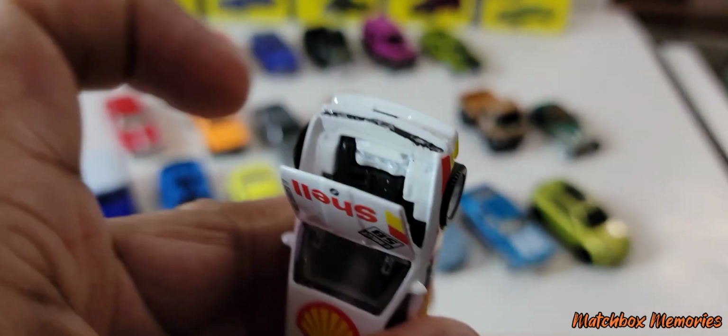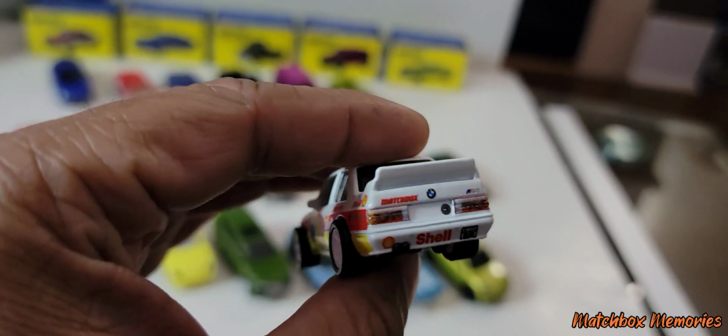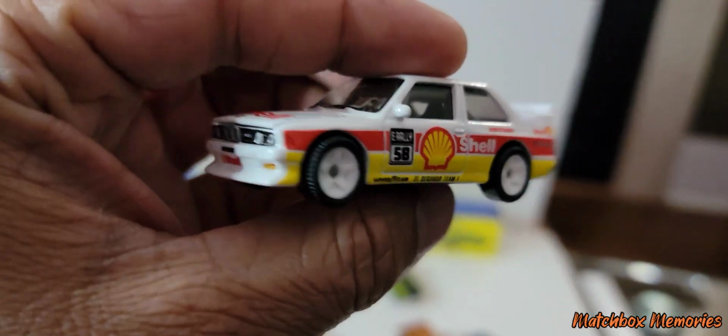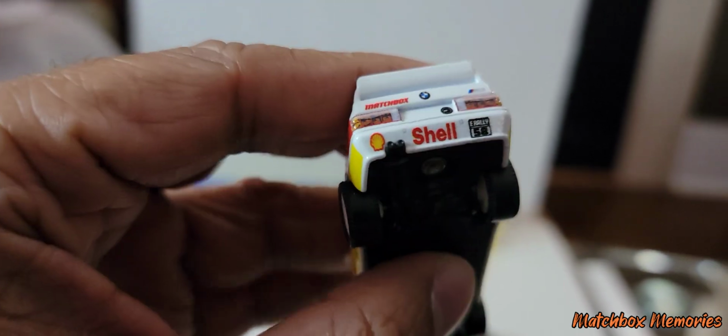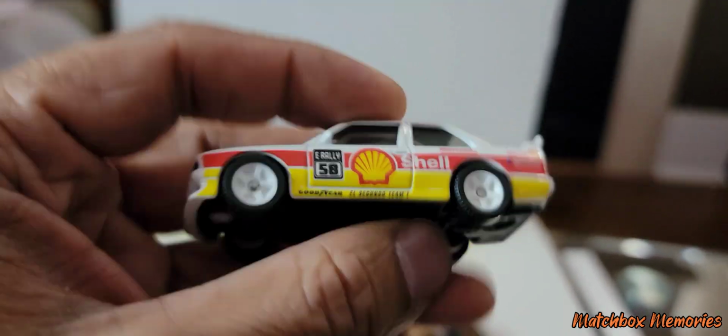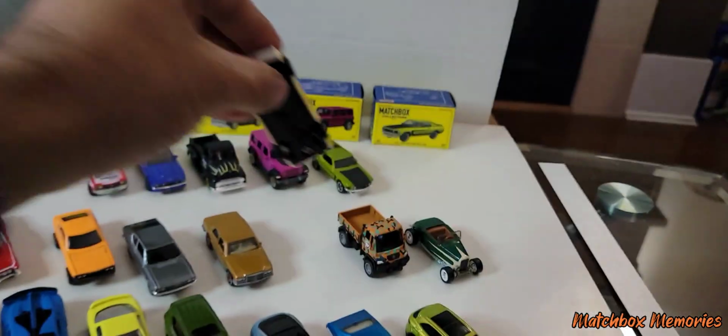Looks like it's a moving part. It's got an opening hood. Not very detailed. But look at that. Fully done up. Lights, rear lights. Livery all over the car. Beautiful. Absolutely gorgeous. Well done.